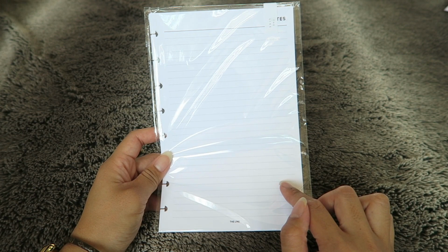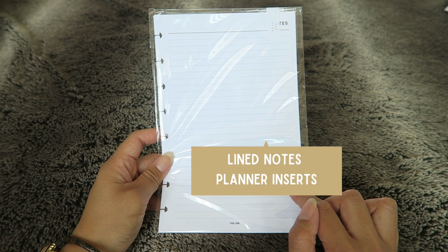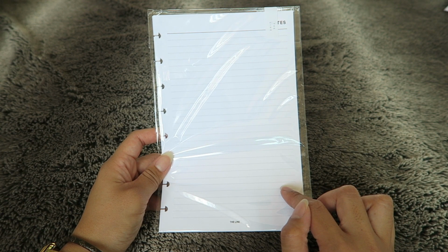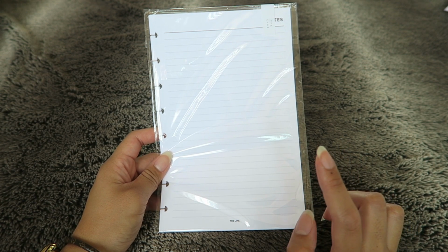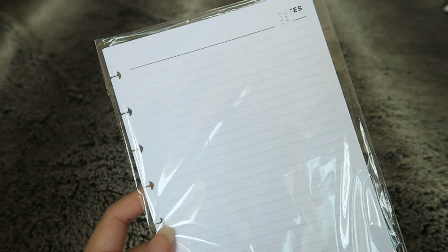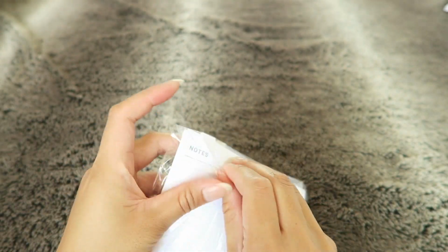So next I do have the lined notes planner inserts, which are perfect for productivity planning and for note taking. I love these for taking notes when watching webinars and also planning YouTube content. I really like how the lines on these ones aren't too thin and also not too wide, as you can see here. Literally, they are like the perfect size. And let me take this one out too so you can see it as well.